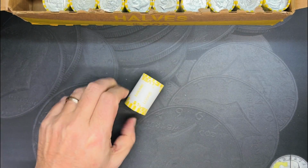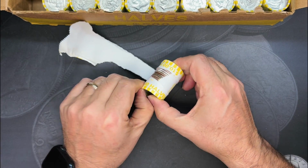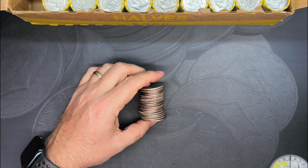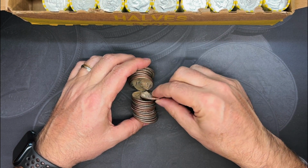Now, if we do happen to come across some silver or some errors, varieties, things like that, I will be sure to bring you in. So with that, I do want to open at least maybe 3 rolls on camera just to see what these things are looking like. And just in case we do happen to get lucky and find a little silver early.